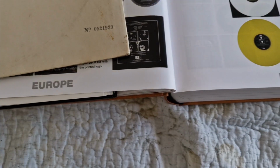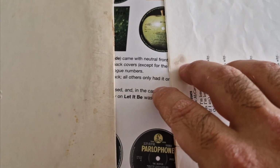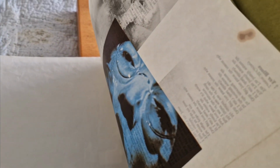Now it came with a poster. Let's take out the poster. And poster seems to be in okay condition, but it has sometimes those marks. So it was some kind of a dirt or mud or something that was spilled over the album. I don't know, here as well.